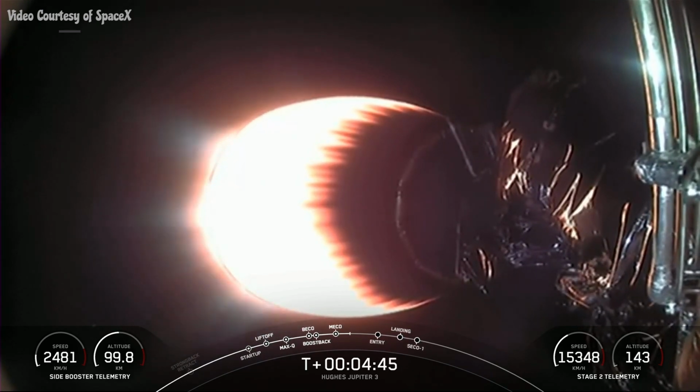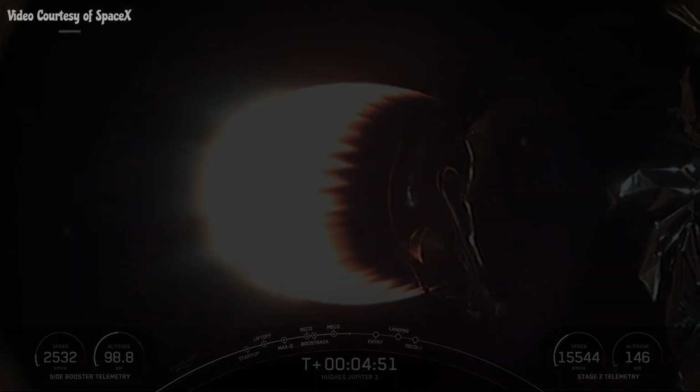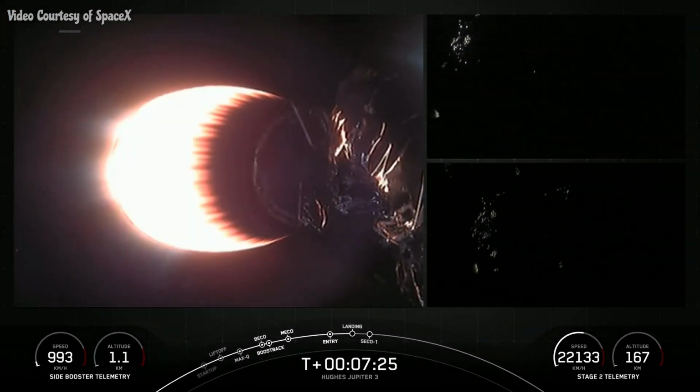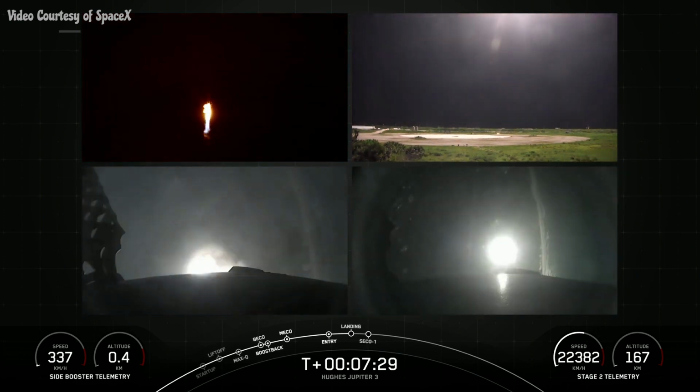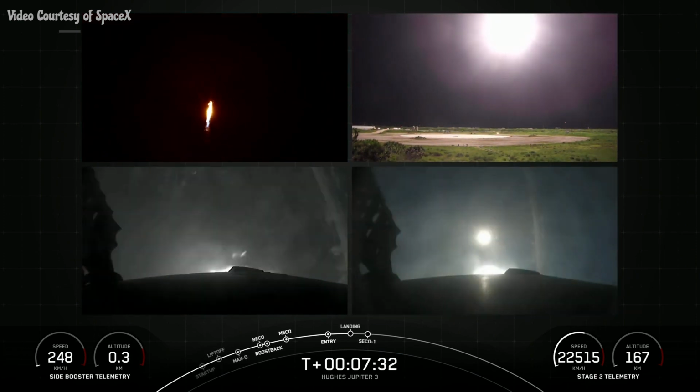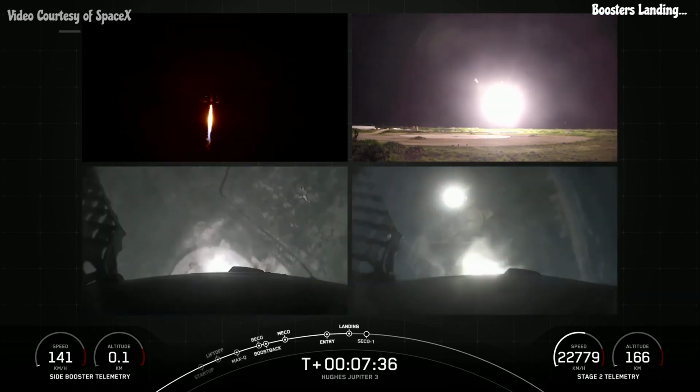All vehicles are following nominal trajectories. With that, we know both vehicles, the center core and stage two, are on nominal trajectories. Side booster landing burn. Landing burn has started. Side booster landing leg deploy.